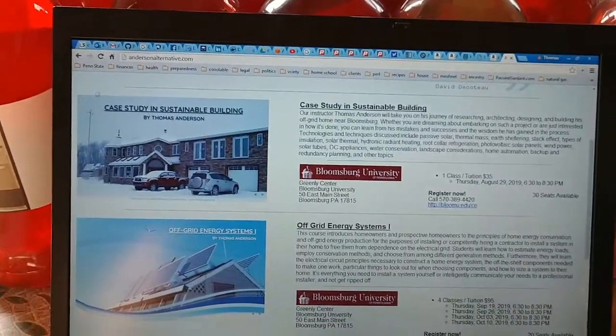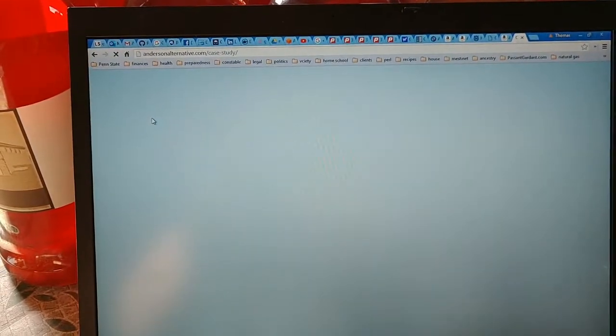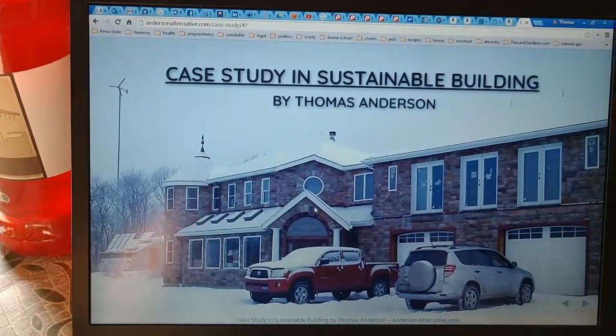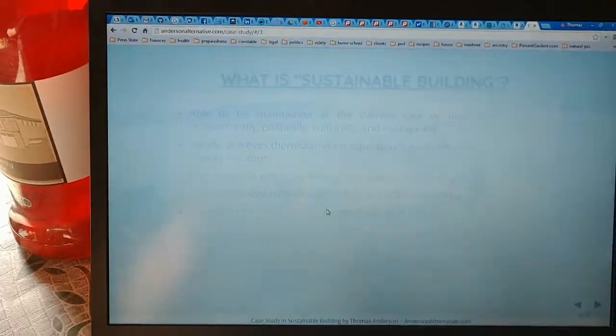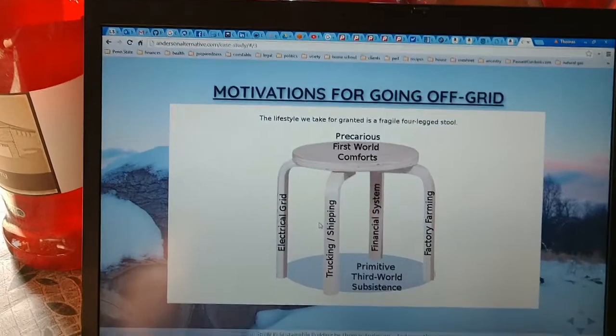So if we click over on this case study in sustainable building, this is basically an overview of my entire house and all the different things that I put into it. And so I talk a little bit about what is sustainable building. And then I do talk about my motivations for going off the grid.